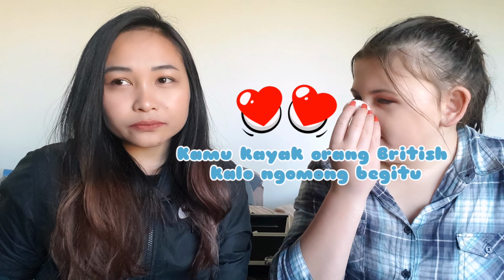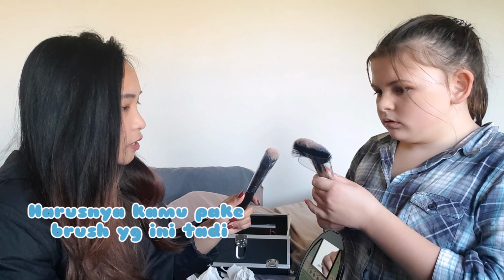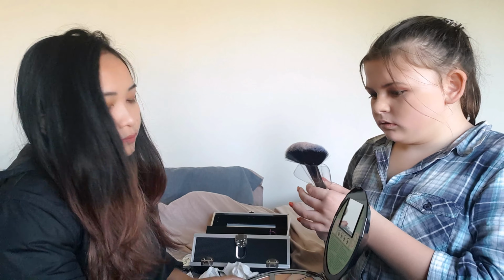Really? Yeah. She's putting powder now. Sound British, not the actual powder. No, you're supposed to use this before. It's for highlighter, but you don't use it. It's still a brush, guys. Yeah, but that's different.